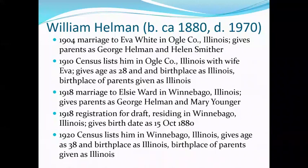And there in his marriage record, his parents were named as George Hellman and Helen Smither. Then if we go to the 1910 census, he's still married to Eva, gives his age as 28, and his birthplace as Illinois, as well as that of his parents, is given as Illinois and not Pennsylvania, as mentioned earlier. He remarried after Eva White apparently died, and then he married Elsie Ward in 1918 in Winnebago, Illinois. And that particular marriage record gives the parents as George Hellman and Mary Younger. So we're getting some different information here. Same father, but different mothers are listed in these marriage records.